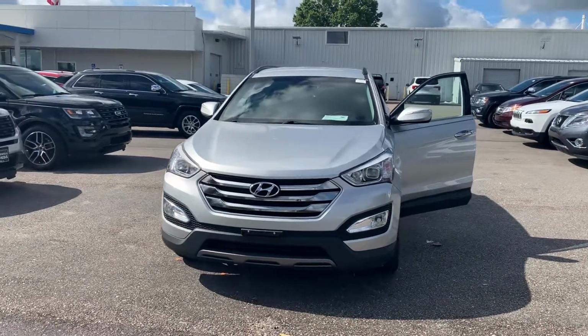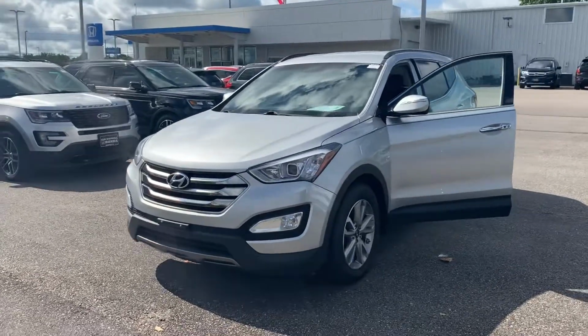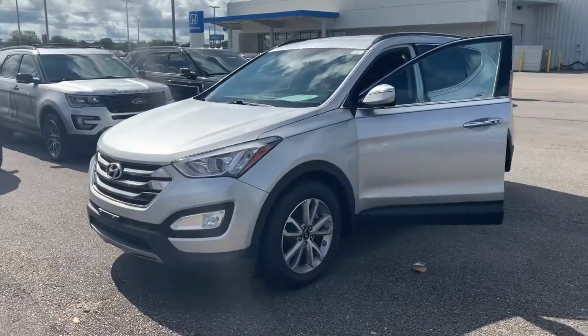Joshua Powell here at San Boswell Honda, and this is a 2015 Hyundai Santa Fe Sport 2-liter turbo.